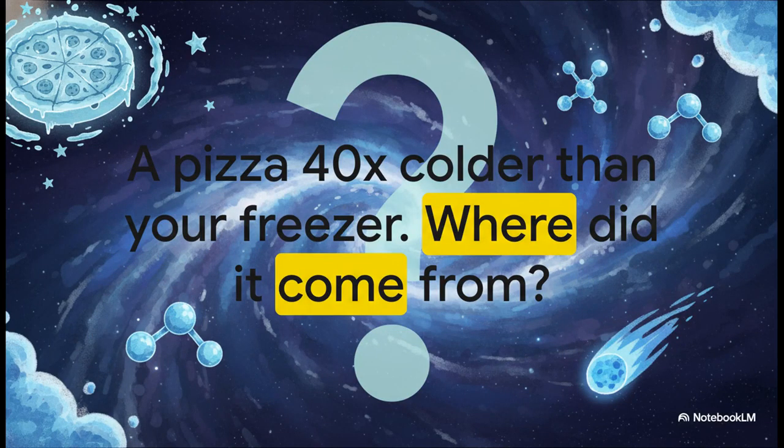Okay, let's start with a pretty weird scenario. Picture this. You open your freezer and you find a pizza that is impossibly cold. I mean, way, way colder than the freezer itself is even set to. Your first question isn't going to be what's for dinner. It's going to be, where on earth did this come from? Well, believe it or not, astronomers recently faced that exact same kind of cosmic puzzle.